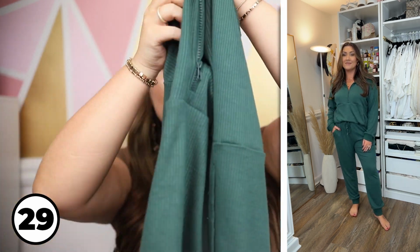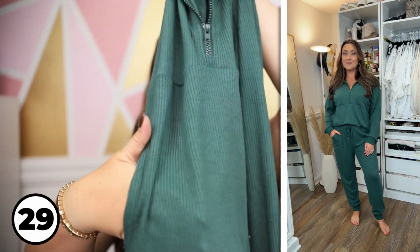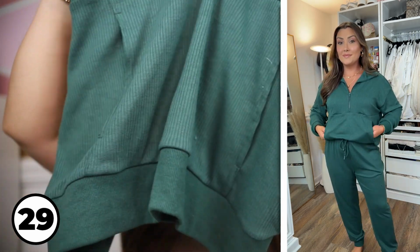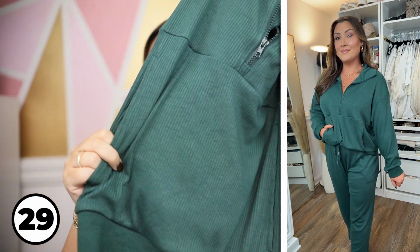Like this is going to feel good on your skin. It's long sleeves, and this is a full length sweatshirt. It is a little bit oversized. I do have this in a size extra large, which is one up from my normal size. And you do have a pocket here in the center of the sweatshirt.